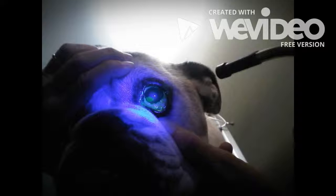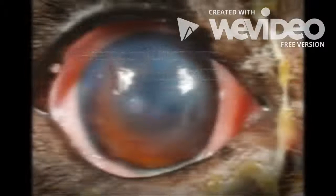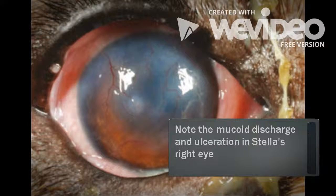She diagnosed the patient with keratoconjunctivitis sicca and a secondary corneal ulcer. Keratoconjunctivitis sicca, or KCS, is a condition where tear production in a patient's eyes is lower than normal. Also commonly known as dry eye, KCS can be asymptomatic, but it can also cause chronic mucopurulent conjunctivitis, corneal ulceration, and scarring in the eye.